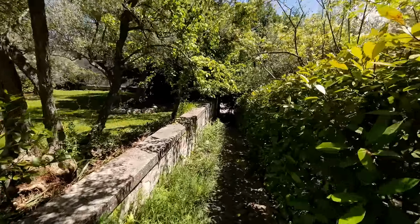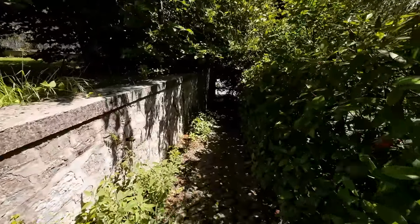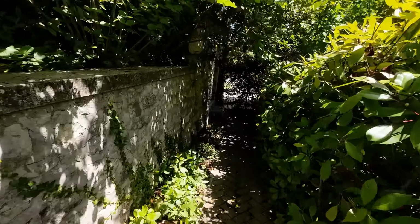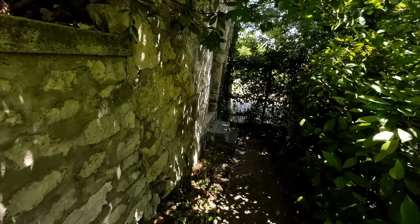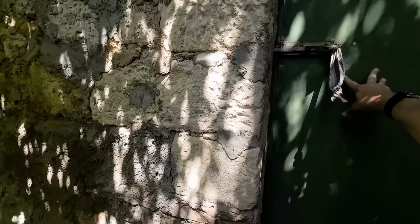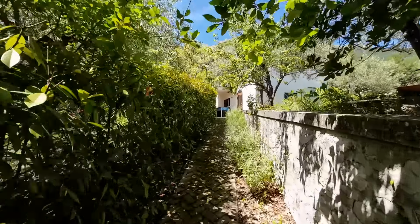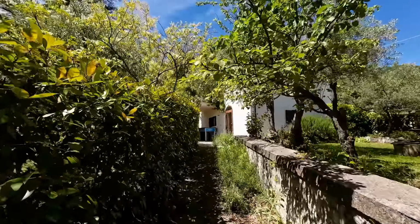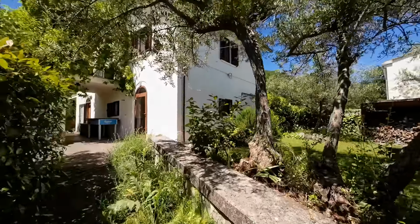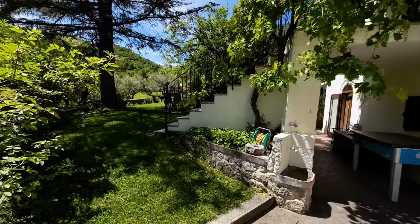And there's also a little storage area down here at the end. Can't even begin to imagine how old this is. It's just used as storage. I don't think it's open. No, it's not. But it's just storage. It's about 3 meters by 3. There you go, folks. You've pretty much seen everything of this amazing property. This stunning property. What do you think?